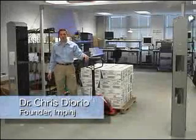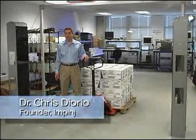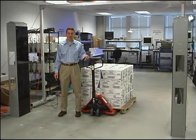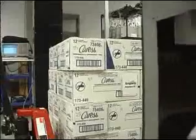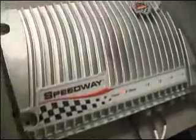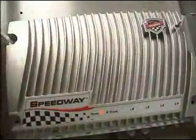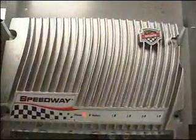Hi, I'm Chris DiOrio. Here in the Impinj Innovation Center, we've created a portal in a configuration typical of what you'd find in the dock door of a distribution center. Our portal uses two Speedway readers, one on each side, and unlike other high-performance readers today, our Speedway reader only requires a single antenna per side.